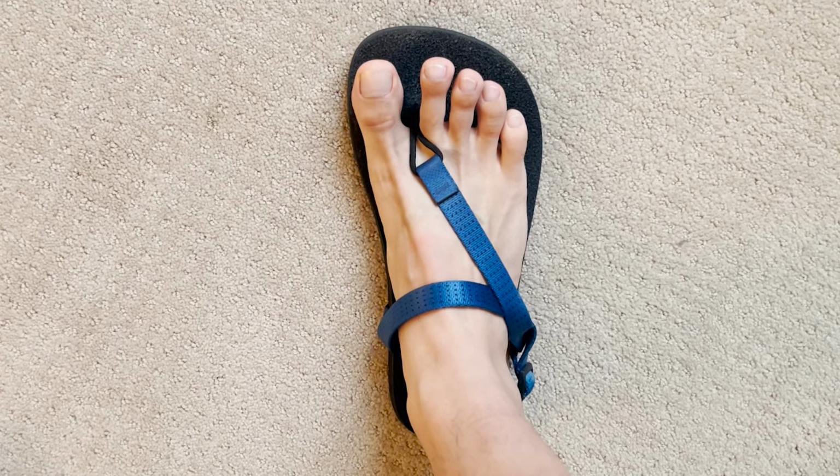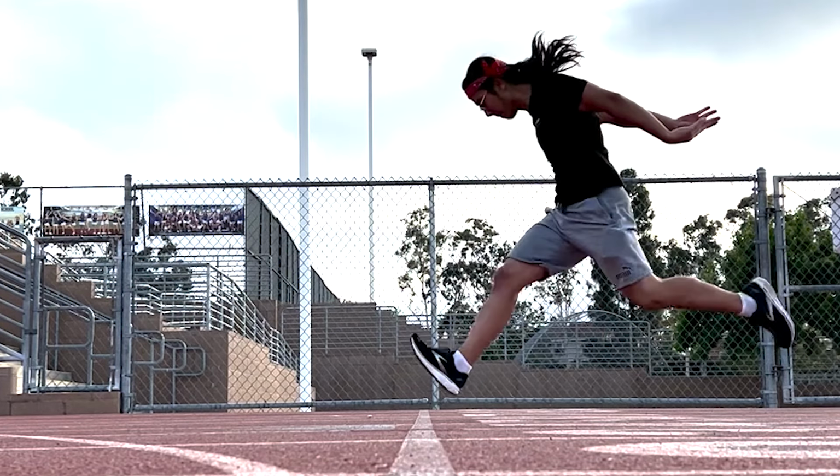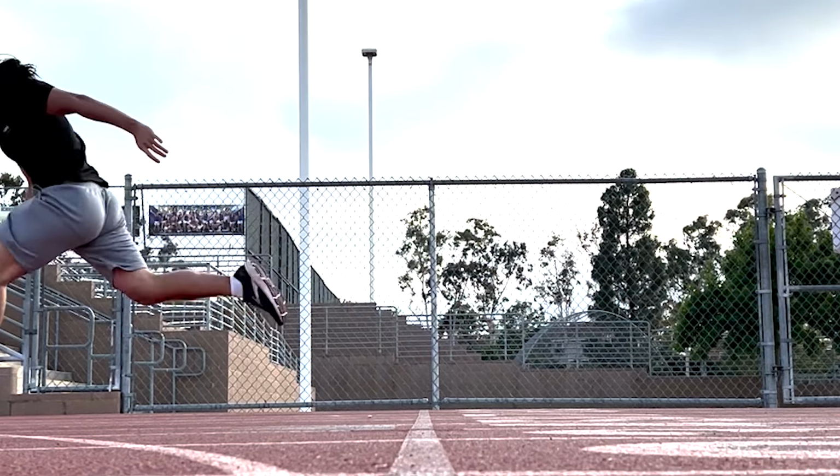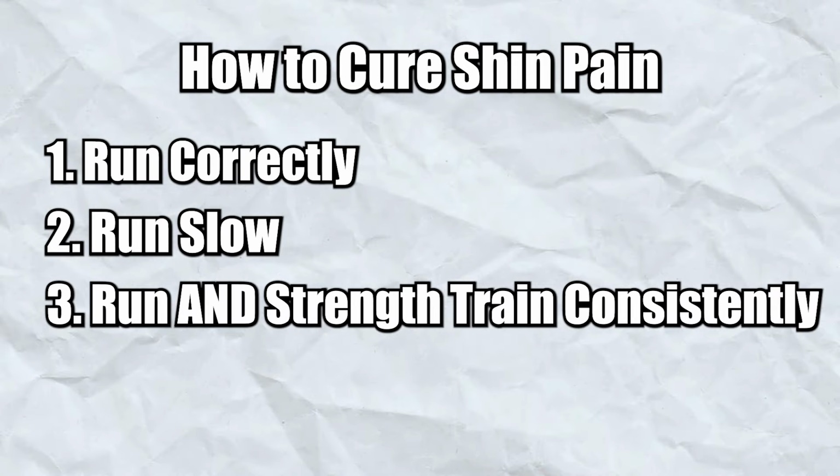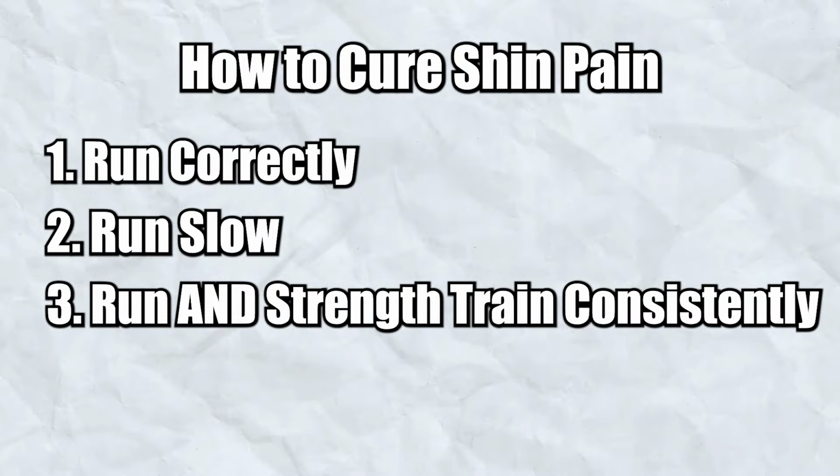Running in sandals has helped me learn to put my ego aside and listen to my body. It helped me undo the damage I did from wearing running shoes. I cured my foot problems because I gave my feet enough space. I also learned that most of my shin pain came from running too fast with bad form. So the 3 steps to curing my shin pain are running correctly, running slowly, and training consistently. Thanks to the sandals, I learned how to run without pain.